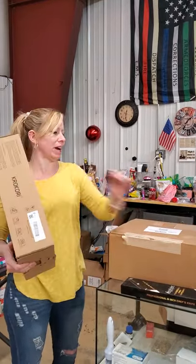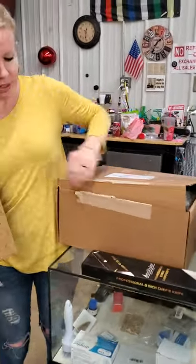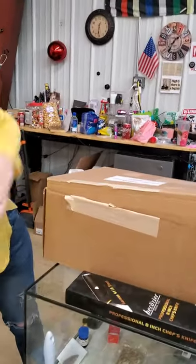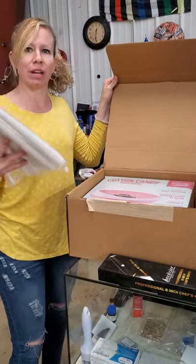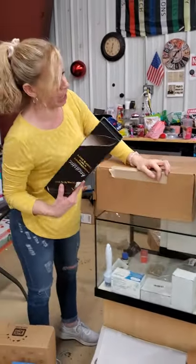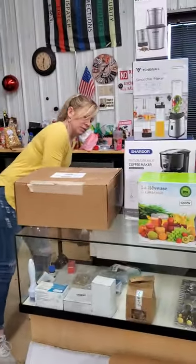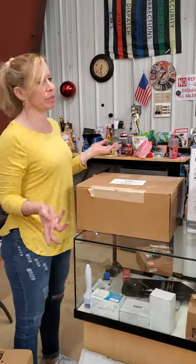And this is a cotton candy machine. So who don't love cotton candy? I know I do. And it's got the cones and everything. So that would also make a great Christmas gift. We got a knife. Sorry if I'm talking fast. We got a lot of stuff. Just trying to get through it.